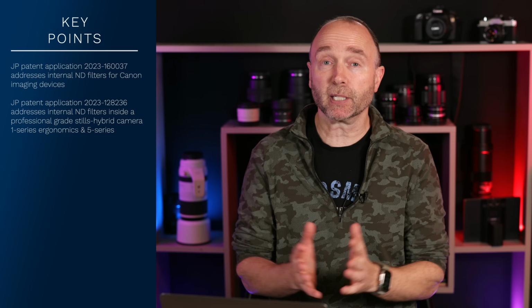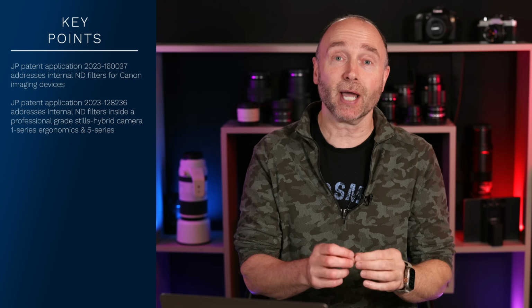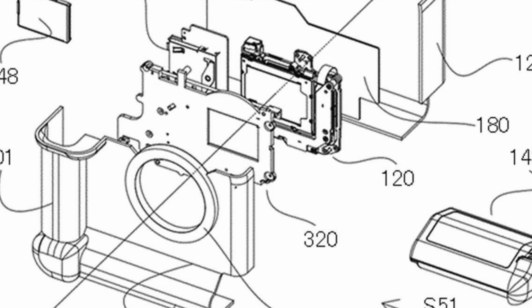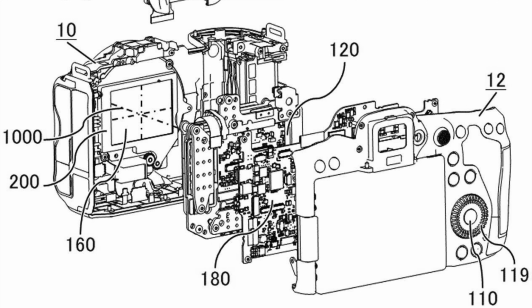So the first patent application that we talked about on September the 16th was a patent application to actually have internal ND filters inside a stills hybrid camera. Again, look at these photos. These aren't for video cameras. They're not for cinema cameras. You can clearly see that these are stills hybrid cameras.